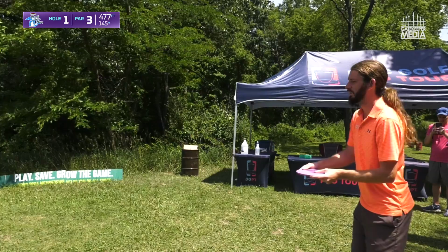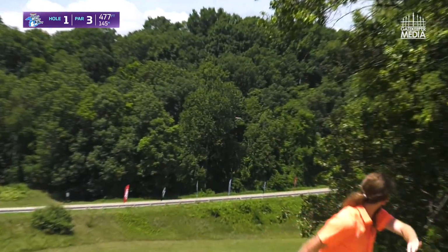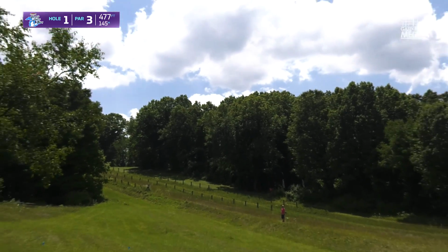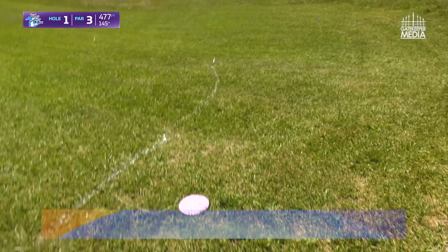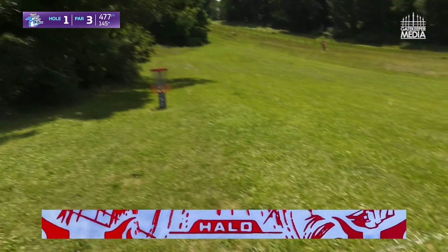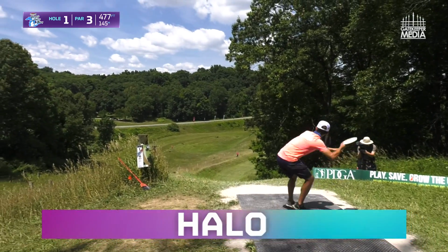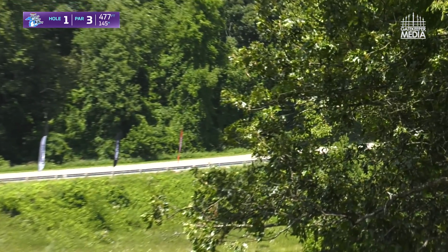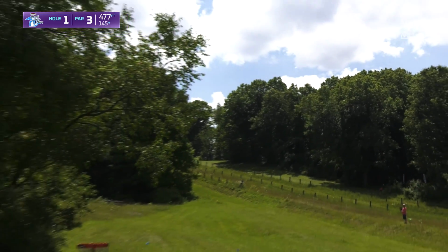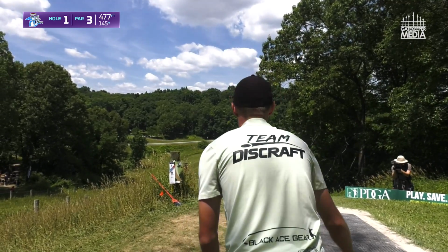Wow, and that fought through really far. Yeah, that just didn't pan out for him. This is James' DX Rock 3 that he loves so much. This I like a little bit better, actually. A little bit lower line. That's a beautiful shot. Emerson has all the forehand power to get to this basket. Another very solid flick here. I believe that's a Ballista Pro, maybe just outside the circle.